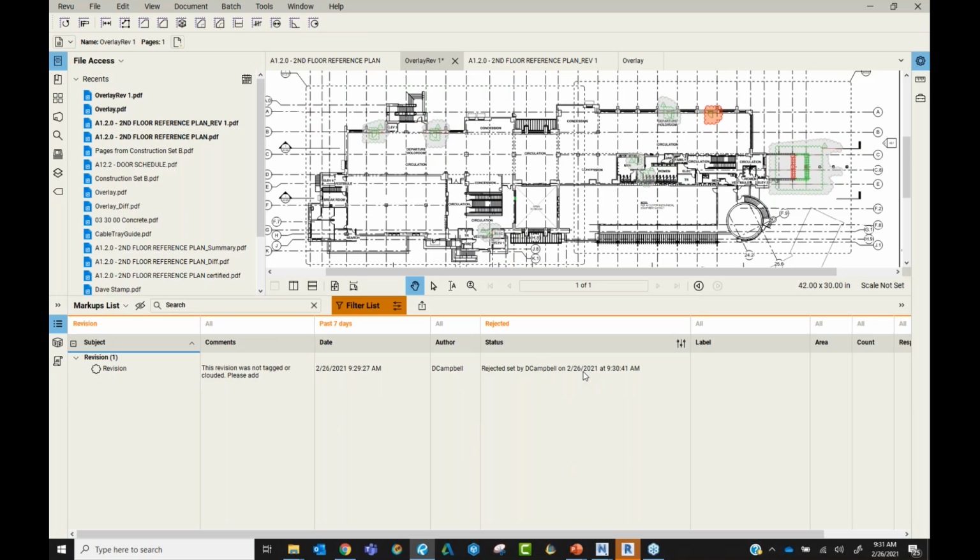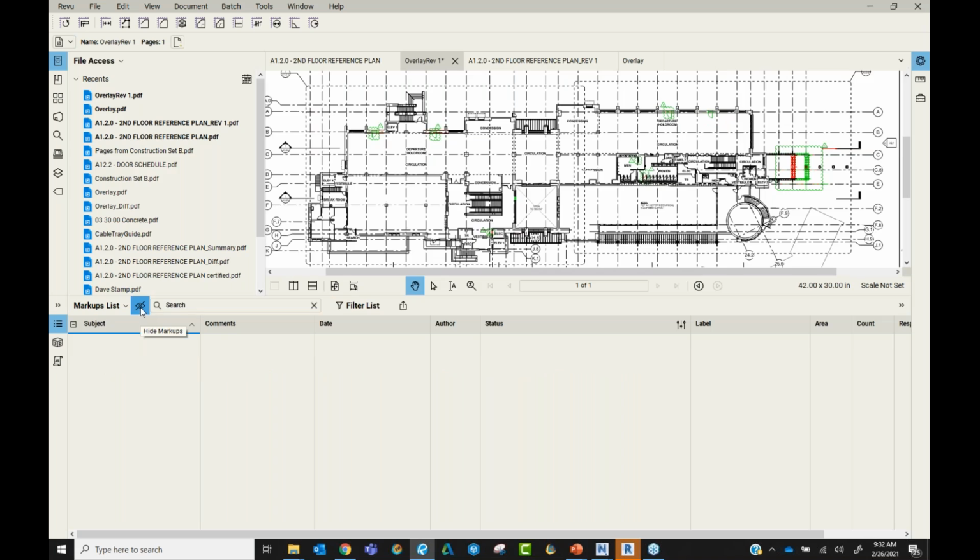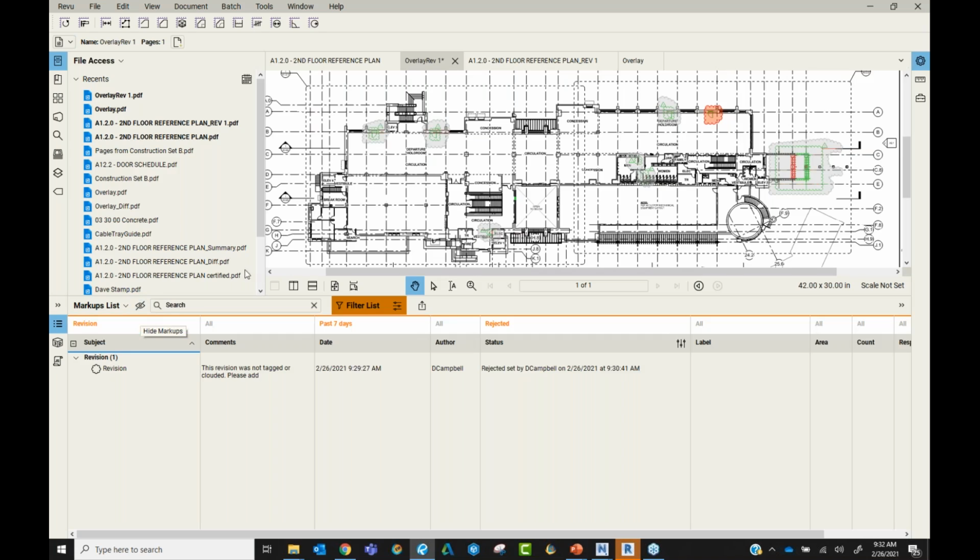Now, again, as we keep going through our project, we're going to get more revisions. Yes, you can keep using this document as an overlay, or we can hide some of those clouds and push it forward to do another overlay or compare the document against a new version. We can use hide all markups to push that forward if we wanted to. But essentially, slip sheeting is going to work as well for bringing those new revisions in and copying those markups over to the new version.